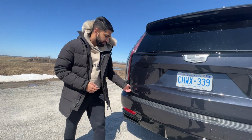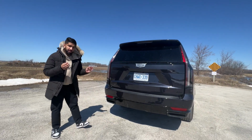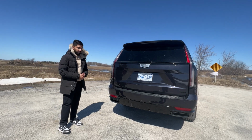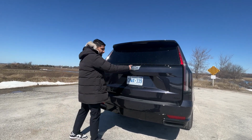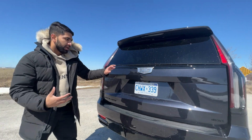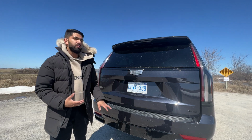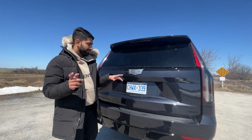We've also got our Escalade lettering here, as well as the 600 badging or lettering. It's also blacked out because of the Onyx package, so if you didn't have that, it would just be a regular chrome finish. We've also got a massive Cadillac logo right over here, again monochrome because of the Onyx package. Looks really nice. I honestly prefer this over the regular Cadillac logo. Looks really nice, and if you want to open your trunk, which we'll see in a moment, you just hit this here.